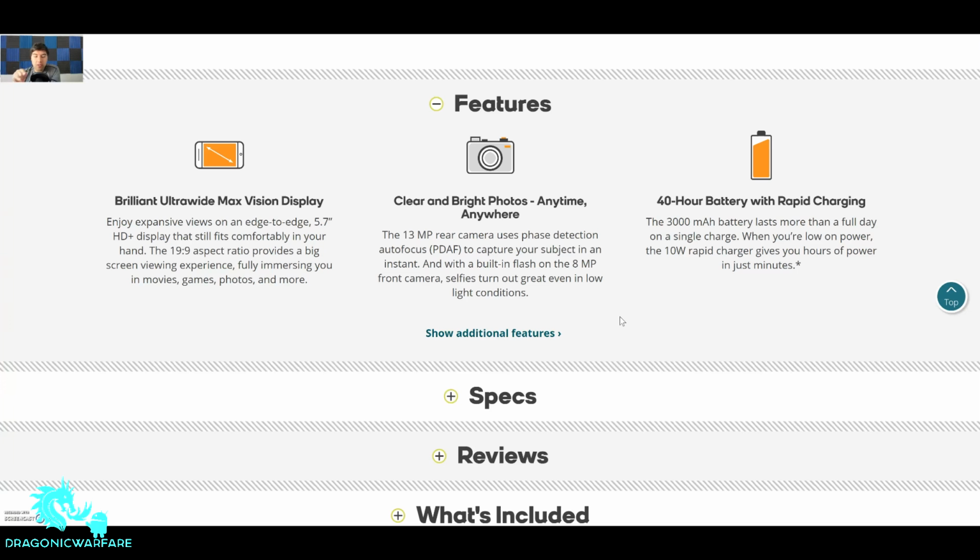Wow, look at that. Another amazing feature, guys. For $150, it honestly sounds like good specs, because you're getting a 3,000 milliamp battery. It lasts a full day with a single charge, depending on how you use the phone. If I'm watching YouTube videos all day long, it's probably gonna eat up that battery. It says when you're low on power, the 10-watt rapid charger gives you hours of power in just minutes. Wow. That's pretty cool, guys.